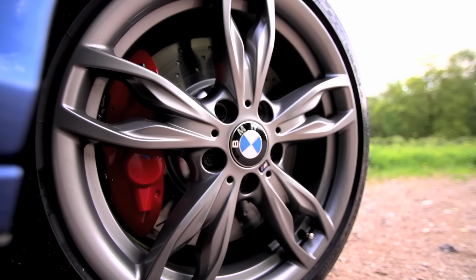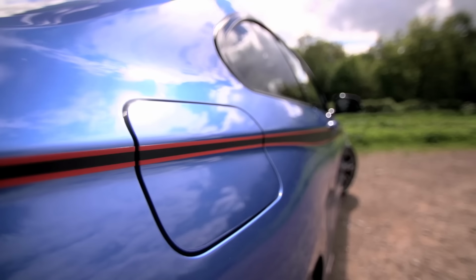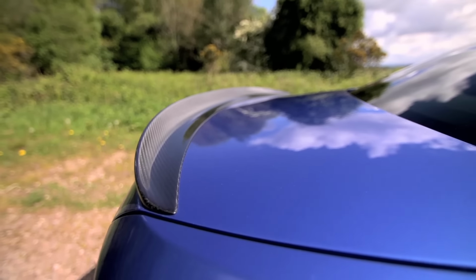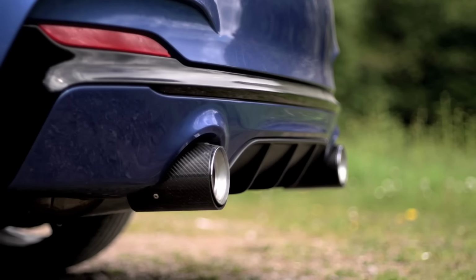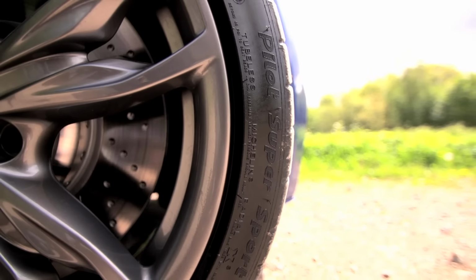The suspension is a little firmer than the 135i's, and this is a car I've been running for a few months that has lots of cosmetic performance parts fitted. They're a bit brash, but then this car's personality is a bit brash. Oh, and it has 332 foot-pounds of torque, where the Golf has 280. It also runs sticky Michelin Pilot Supersport rubber.